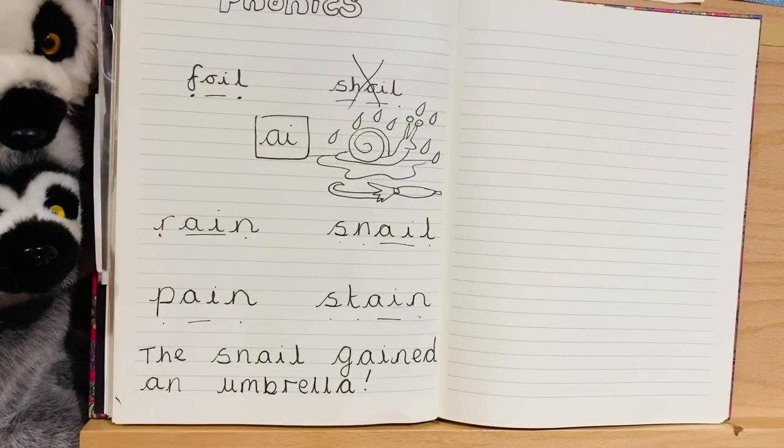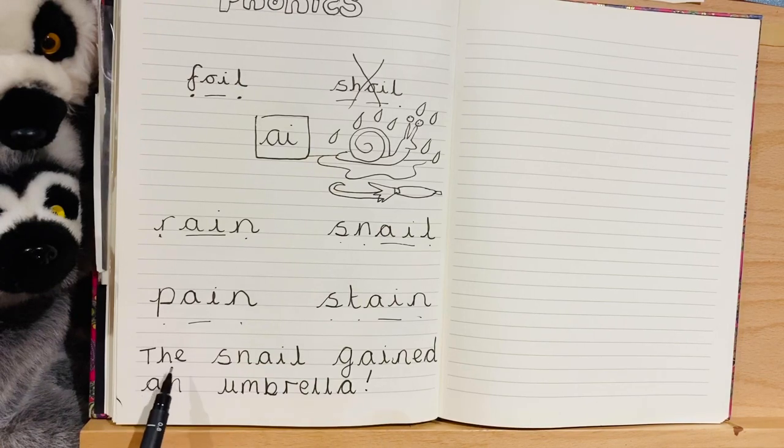And here I've just written a sentence, so try to read it on your own. Pause the video now. Let's have a go at reading it together. It starts with one of our tricky words, which is the. T-H-E spells the. The, s-n-ai-l, snail, g-ai-n-d, gained, gained. Gained means got or gathered. So say if you gain something, it can sometimes mean you win it or you find it or you get it. So the snail gained an umb.